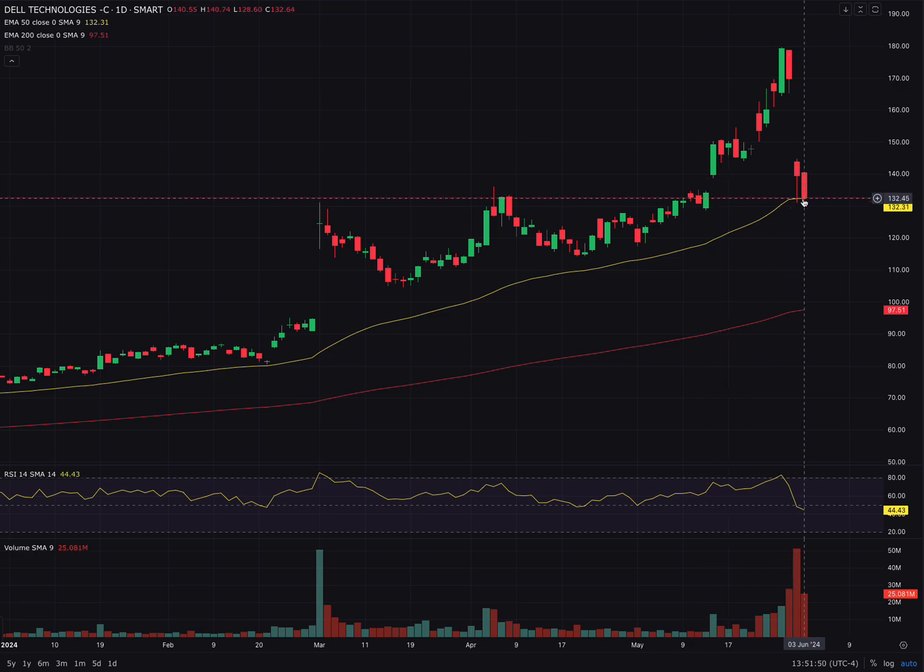But you could see here, not only are we hugging this 50-day moving average, we're also back to that resistance level, that 132 and change there. So it's really interesting to see where these stocks go when they do get hammered. And this was obviously an earnings hit here, guidance hit, I believe, specifically. But it's finding support at that 50-day.